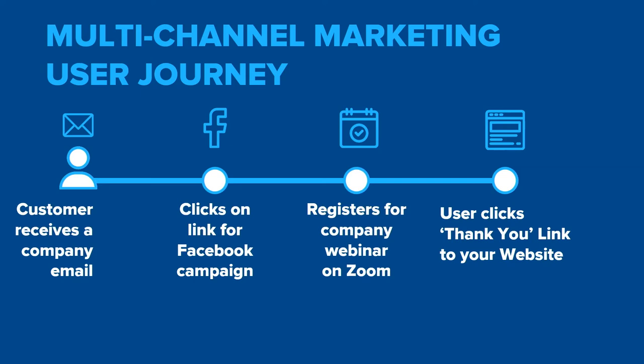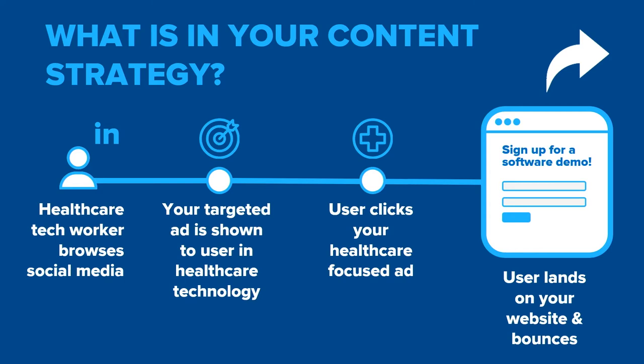So it's this thought we want to bring into personalization. What's in your content strategy for personalization? In this example of a user journey, we have a healthcare tech worker. Let's say they're browsing social media on LinkedIn, and then there's a targeted ad shown to them that you've put in place for technical users of healthcare technology. That user would click the ad, healthcare focused, and then land on your website. And let's say you sell software in all different industries.